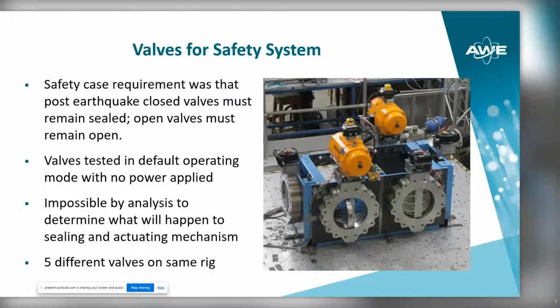The assumption was made that the valves would be in their default operating mode with no power applied. Again, during the earthquake, we can't guarantee there's going to be power. So the system was designed such that power wasn't needed to maintain the normal state. Analysis can be used to determine the strength of the valve with no problem at all, very conventional. But what actually happens to the sealing and actuating mechanism? How does that perform during the earthquake? Does it carry on performing as you want it to? So in this case, the testing again was successful and demonstrated that the valves continue to perform.